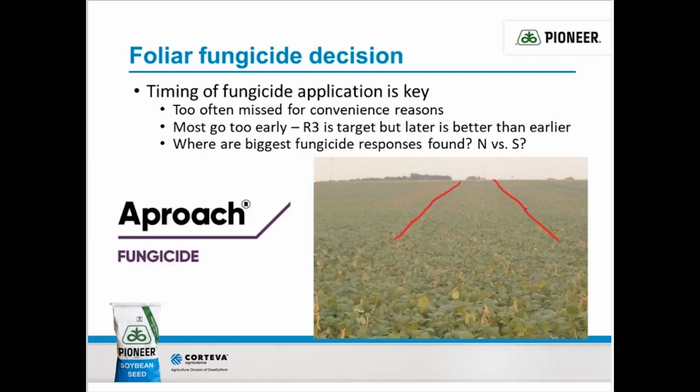With that, then I'll move on to the fungicide decision. I think this is always a topic that we talk about every year, even though fungicides have been around for quite a while, and it always draws a lot of discussion because it's an in-season thing. What's the yield level going to be like? What kind of environment are we going to have? Are we going to develop diseases?